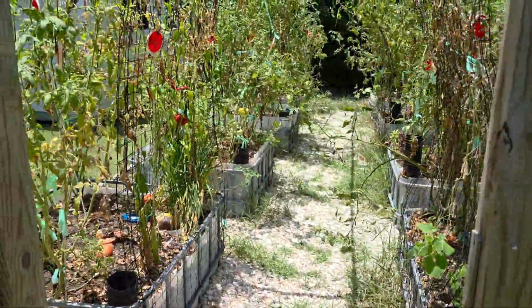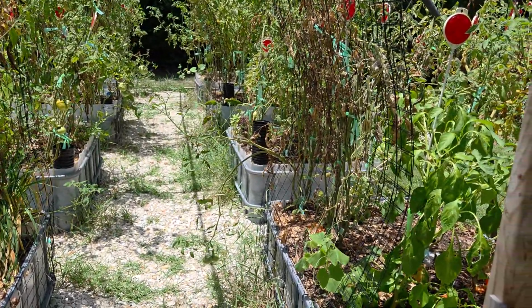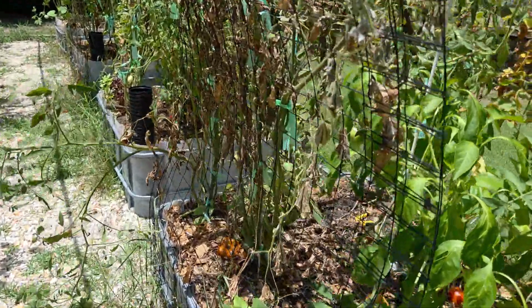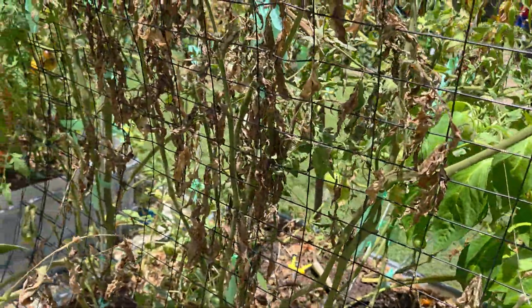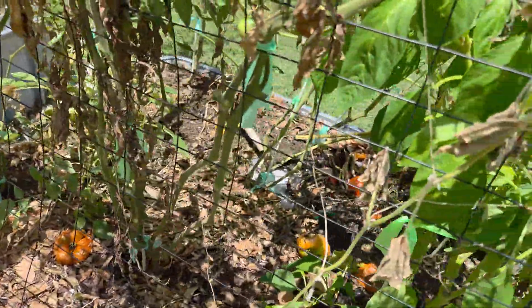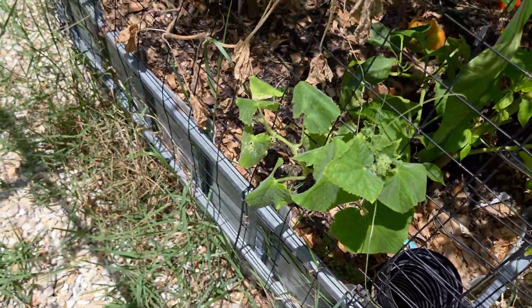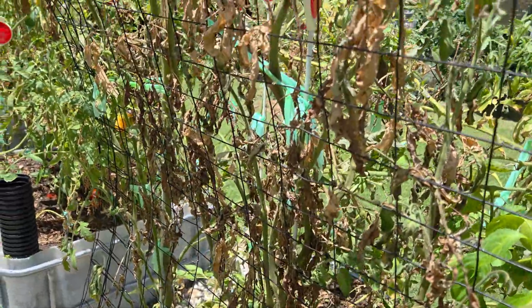So that was all of row A. And now we'll go over row B. As you can see, some things didn't make it. My very large cucumbers that I had planted did not make it. I had 2 of them. They both died. I have no idea why. I had 2 smaller ones that all of a sudden decided to take off. Again, I'm not sure what's going on with that.